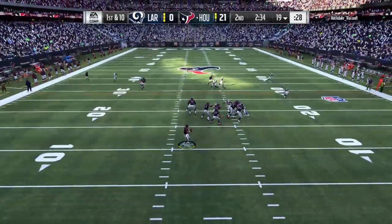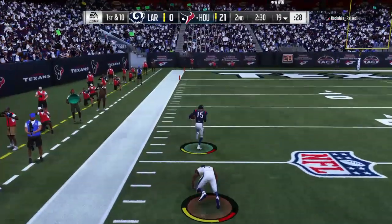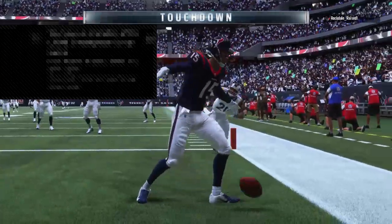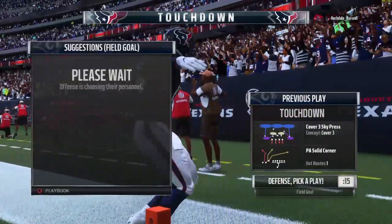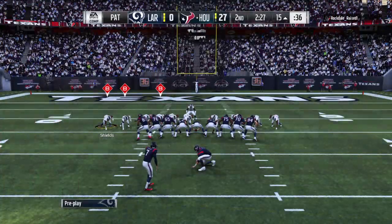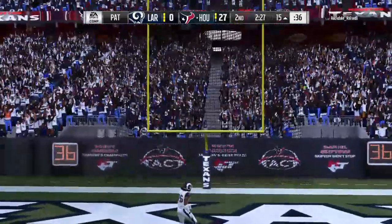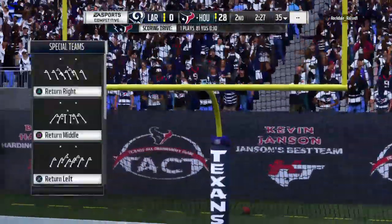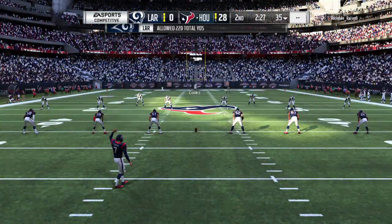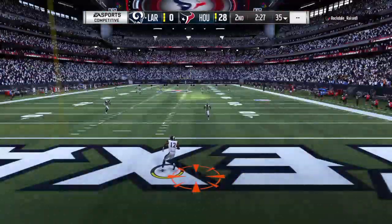Trying to shake off the interception from the last drive. He'll look to throw. And that's caught inside the 35. Touchdown, Houston. Deshaun Watson with his 3rd touchdown pass of this first half. And the Texans will extend their lead. Now he's having a nice little first half here, partner. And it's a first half that leaves us anticipating what can still come. I mean, 2 touchdowns already here through the second quarter. There could be plenty more before this game is over.